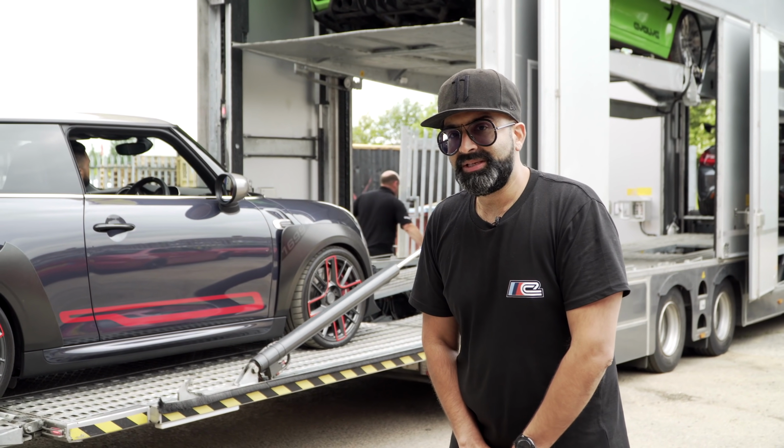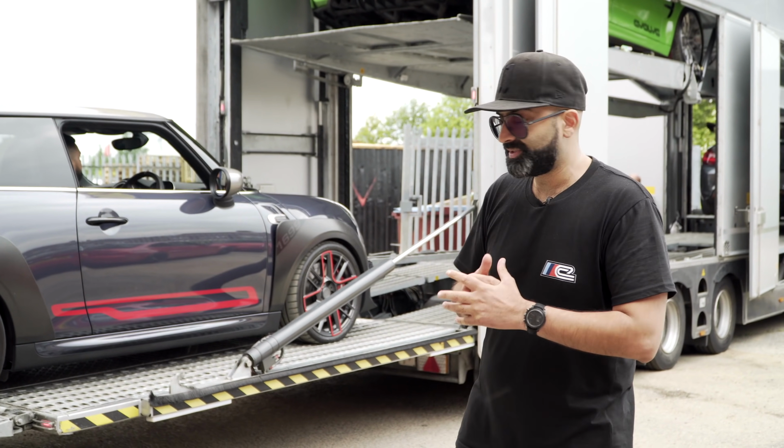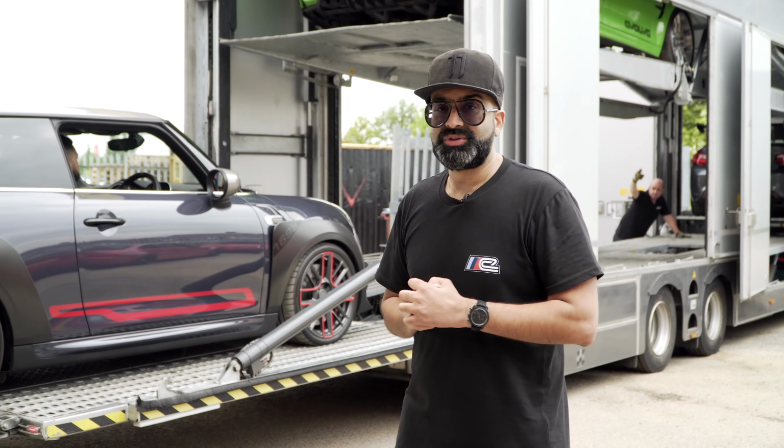Next up is our GP3, and this is actually going to be on Bilstein stand. The car has Bilstein Club Sport 660 design wheels, Eventuri intake, and we've just put a Super Sprint exhaust on there.